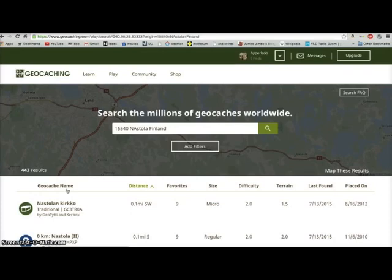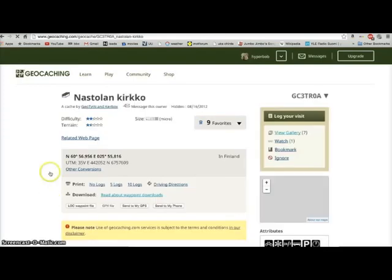And if you want difficulty and terrain, it's very easy. The nearer to 1, the easier it is to find and not difficult to walk on. You can see here it was placed in 2012, and the last find was on the 13th, so someone has been there very recently. So if you want to find out about the geocache at the Nastola Kirkko, you go there. The size of the geocache is a micro, so it's a very, very small one.